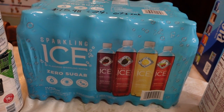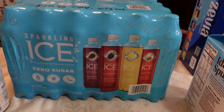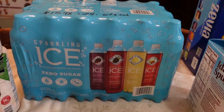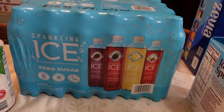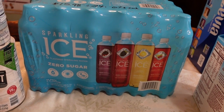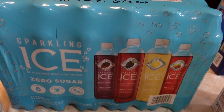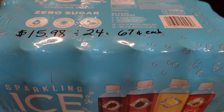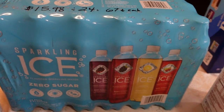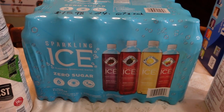This is something that I have also never gotten at Sam's Club before, but recently a YouTube viewer sent me some of these drinks, and they are so good, you guys. So I've really developed a taste for them, and I just noticed this time that Sam's Club carries them. So I went ahead and picked up a case. This has 24 bottles in there for $15.98, which breaks down to 67 cents per bottle. And I was very pleased with that.